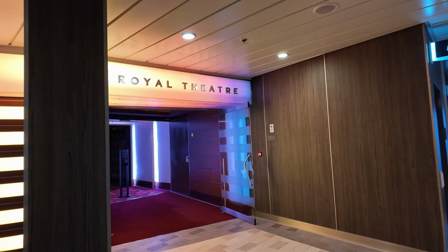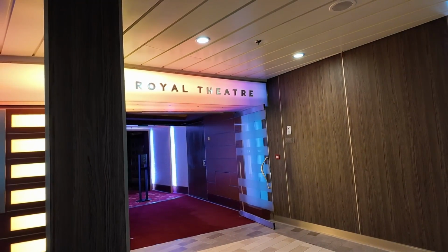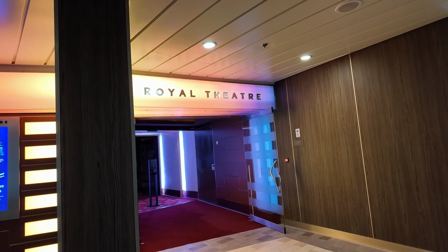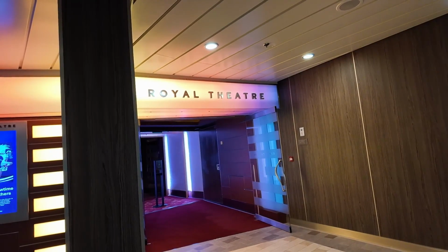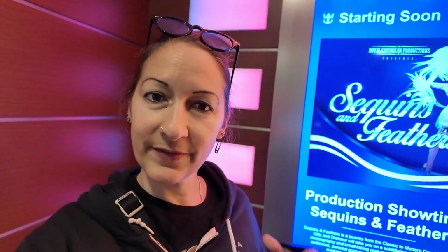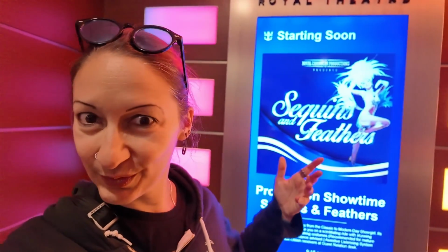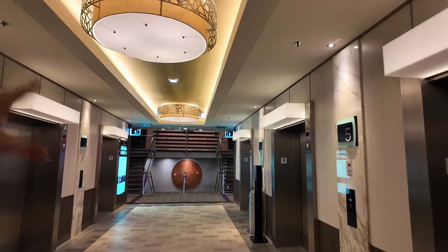So at this end of the ship is the Royal Theater on 5. This is the balcony level, so you actually enter into the Royal Theater on deck 4. But this would be an exit on deck 5 for anyone in the balcony. So on Quantum of the Seas right now, they don't have a Broadway name number, but this is what I saw tonight. It's Sequins and Feathers. It was kind of like a Vegas review type of a show. Royal Theater was over there.